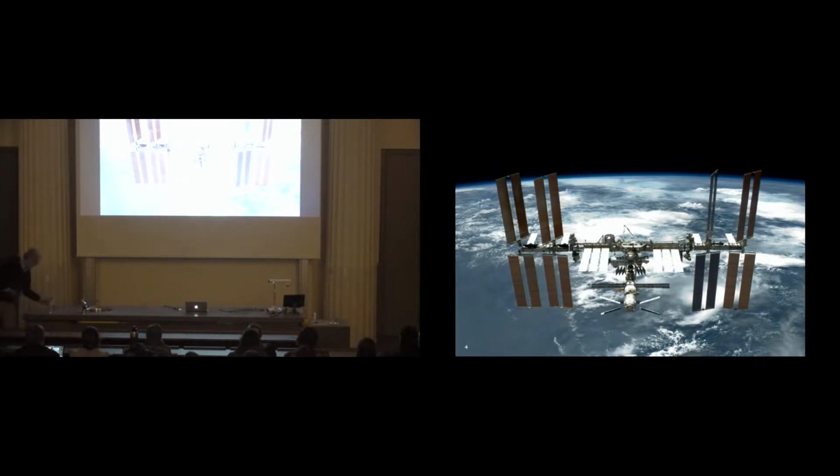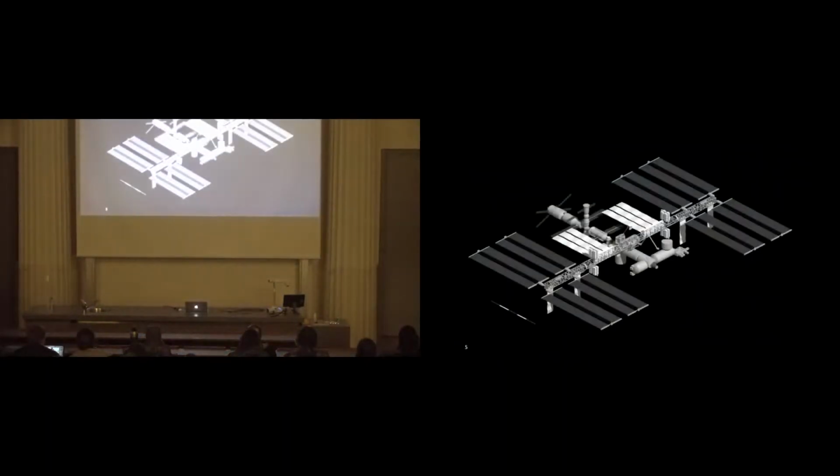The station is flying up in that direction, and the spacecraft's coming in from behind. Here you have a cluster of modules. This is the cluster of pressurized modules. The main truss structure, about 100 meters long from side to side, and the main solar arrays. And there is a computer drawing of it.